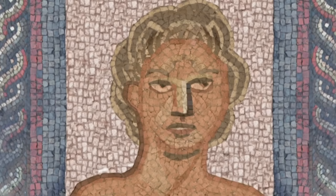This fine figured mosaic dates from around the 4th century, so whoever was living at the villa then wasn't short of a bob or two.